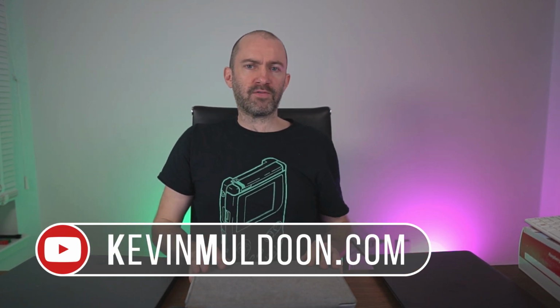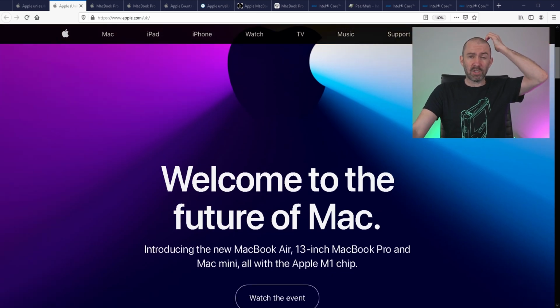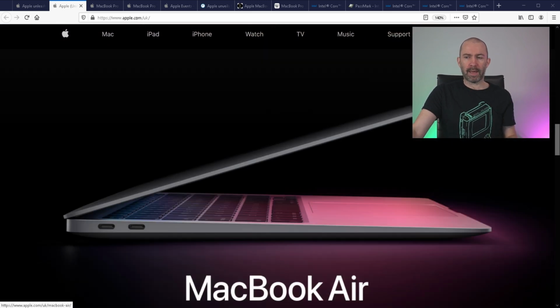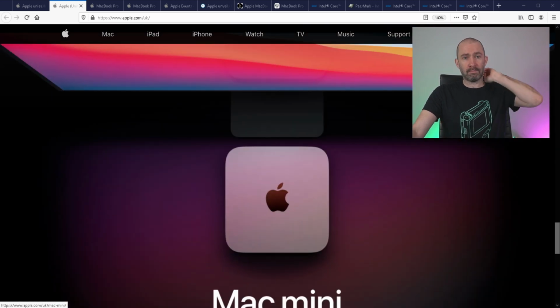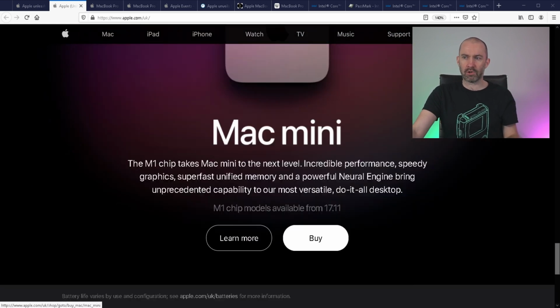Hey guys, yesterday Apple had the last big conference of 2020 and they announced the new Apple M1 chip. And this is an Apple chip. It's their own silicon, it's not an Intel chip or anything like that. And they're going to be putting it into all of their Macs. So far they're putting it into the new Apple MacBook Air, the new Apple MacBook Pro 13 and the new Apple Mac Mini. And you can see here M1 chip models available from 17th of November, which at the time of the announcement was 1 week, but 6 days from the time of recording.